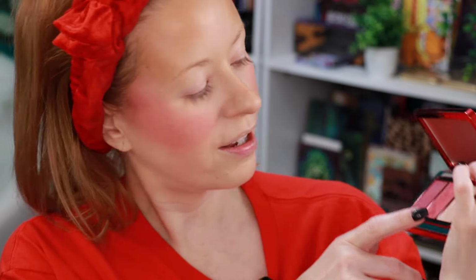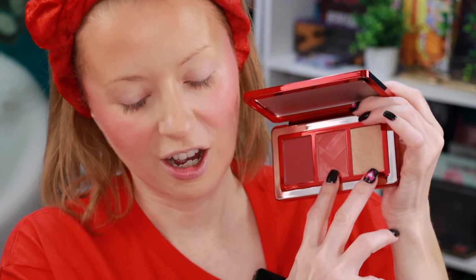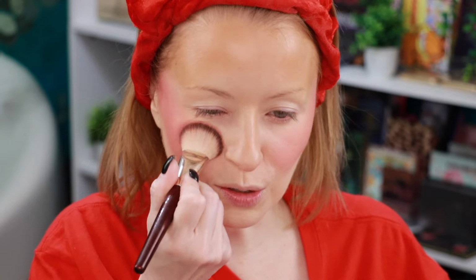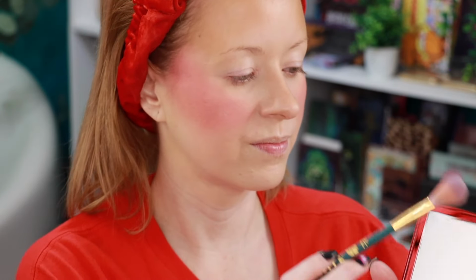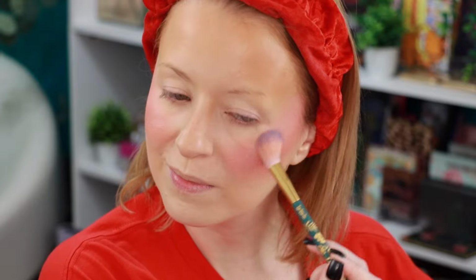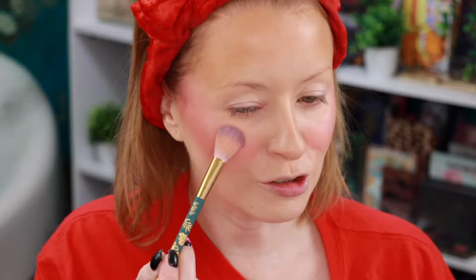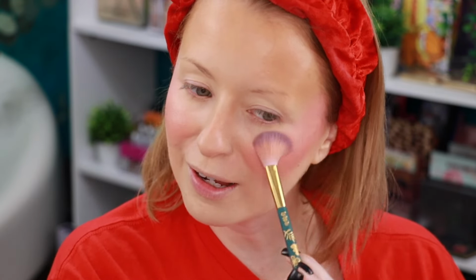So I'm gonna go in. Do I want to add this on top? You know what? I'm gonna use these two. Let's just see. I'm gonna use the same brush. Just gonna add a little bit up here. This is like the glow blush, and the other one is gonna be more matte. Now I'm gonna go in with the highlighter. I liked this palette so much. I think it's easily one of her best.